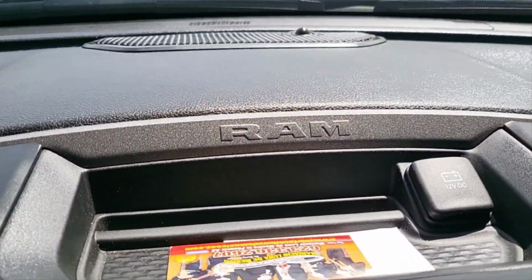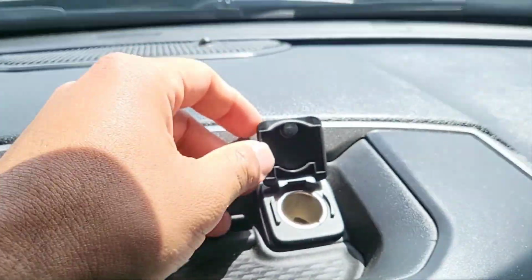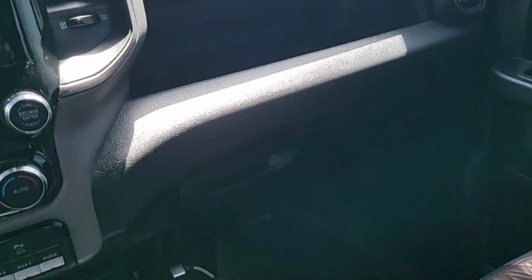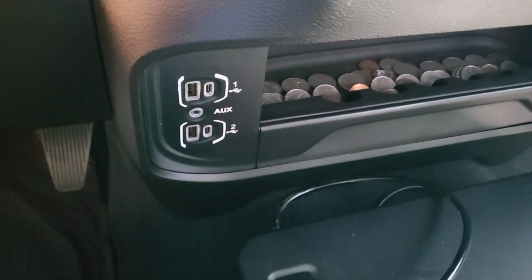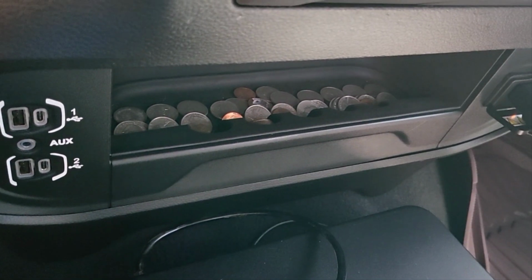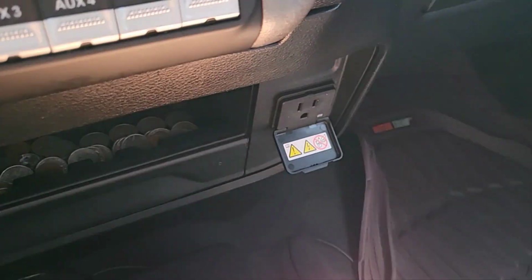Okay, up here we have a place to put your key fob. That's what I typically do when I'm driving. We have a place to charge your phone. All right, what else? We got plenty of charging stations here. Place to keep your change. 120 outlet right here.